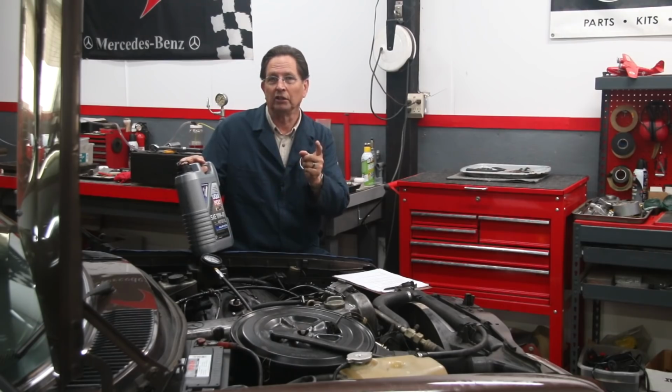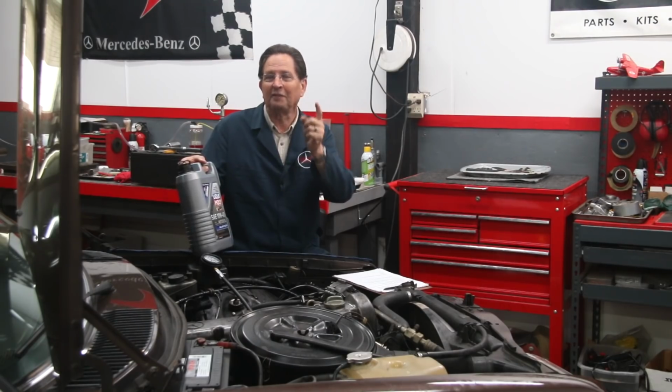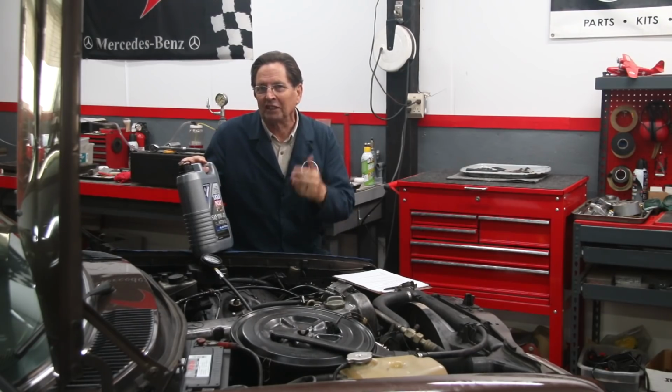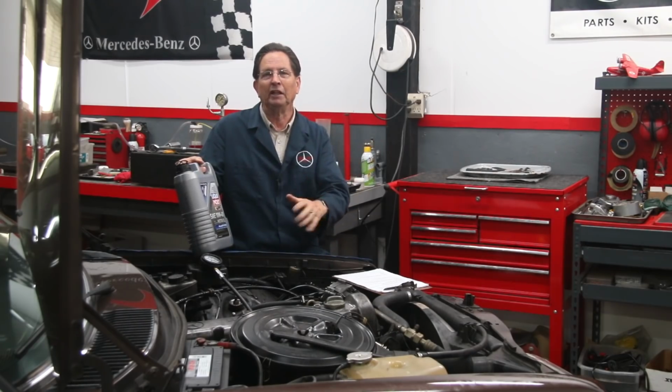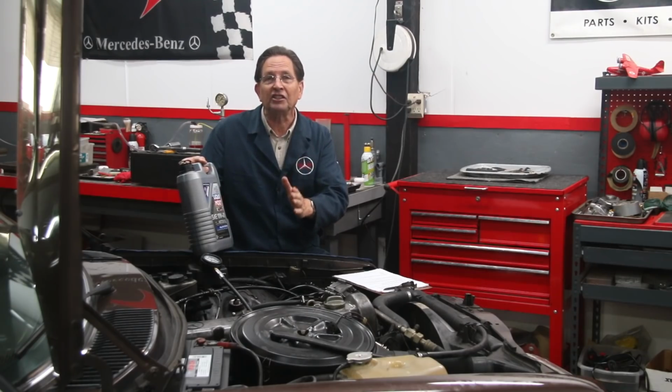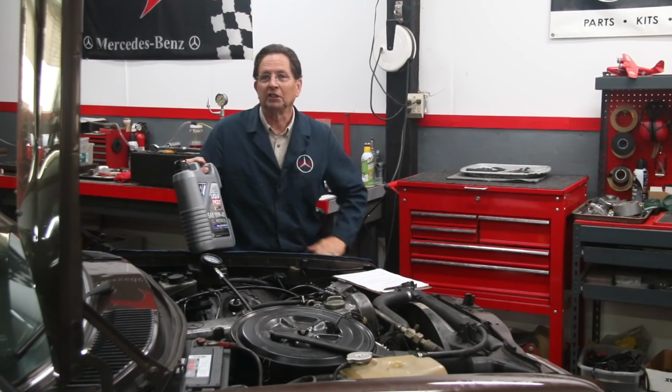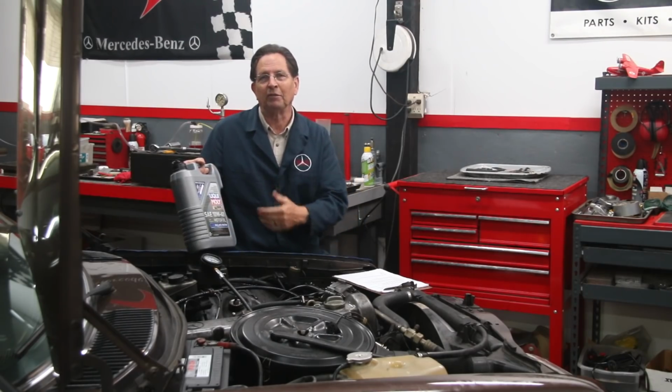I've had great success with this oil. I've had 2 cars where one of them miraculously stopped burning oil. It had been burning oil about a quart every 1,000 miles. It just quit. And the other one really slowed it down. And then on another engine that had hydraulic lifters, I was able to quiet a lifter with this particular oil. So I've become a great fan of this oil.